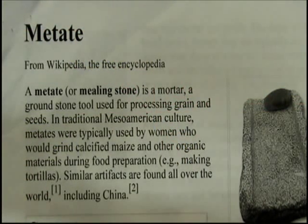What's a metate, you ask? Well, that's going to be the subject of our first musing. According to Wikipedia, a metate, or mealing stone, is a mortar, a ground stone used for processing grain and seeds. These have been used all over the world by ancient cultures, and some date back as far as 1 AD.